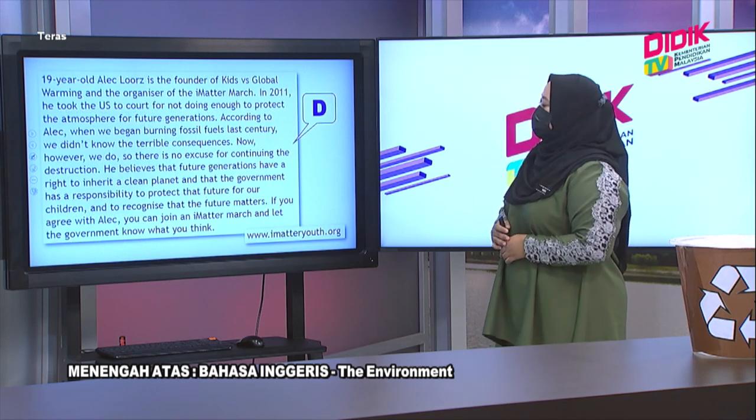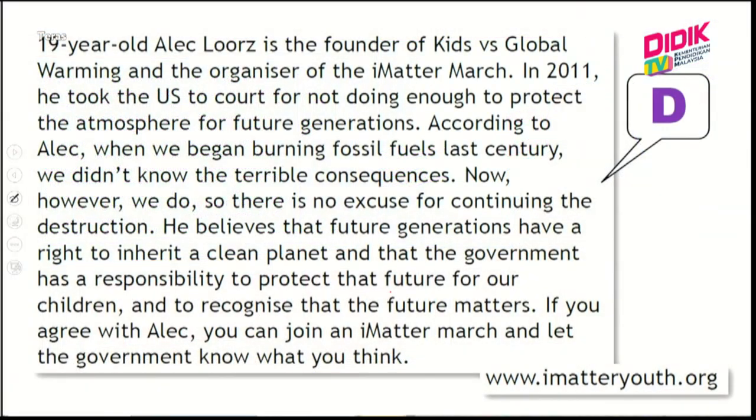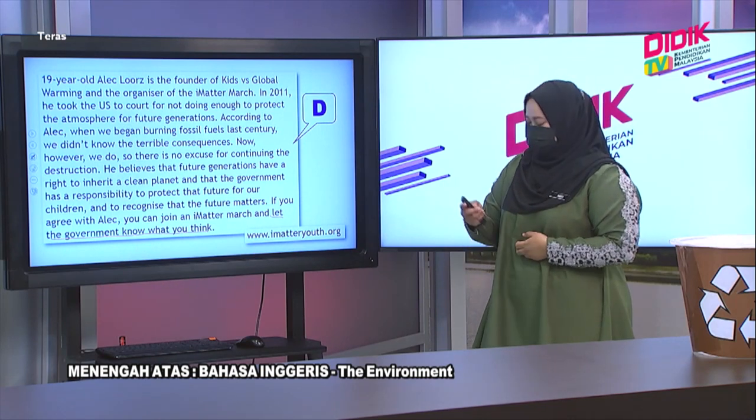Express your view. From paragraph D, the similar keywords to express your view is, let's see. It is from the last sentences. Let the government know. Because this is about expressing your view, opinions. So we can let the government know what you think about through the I Met the March.